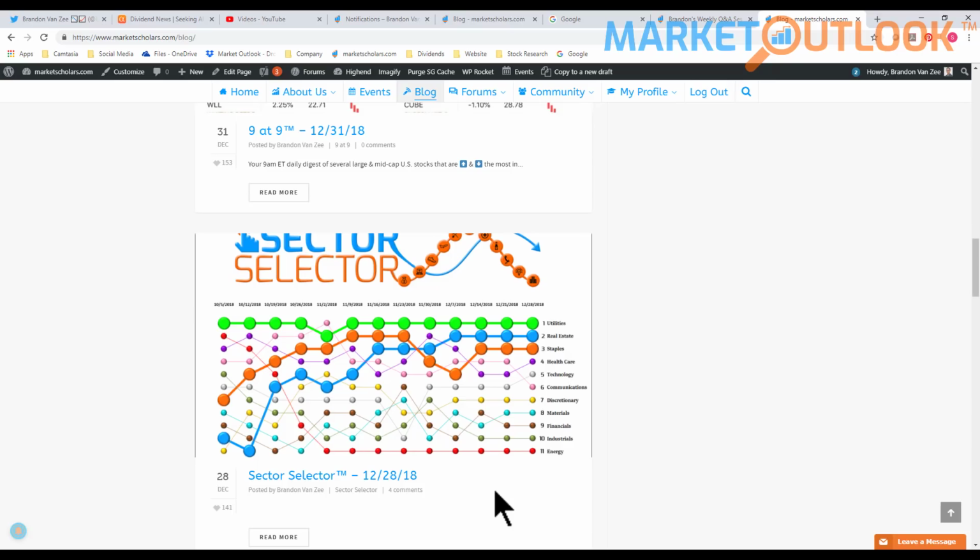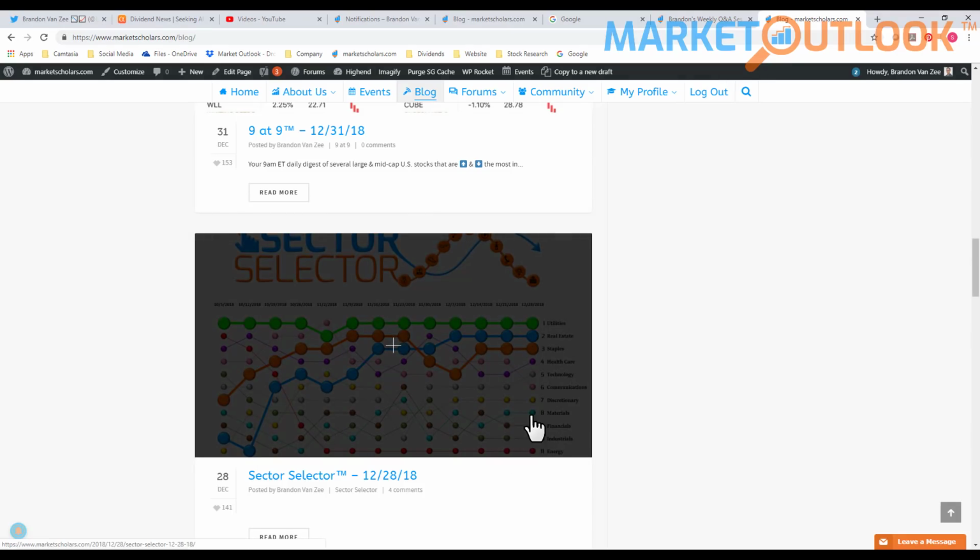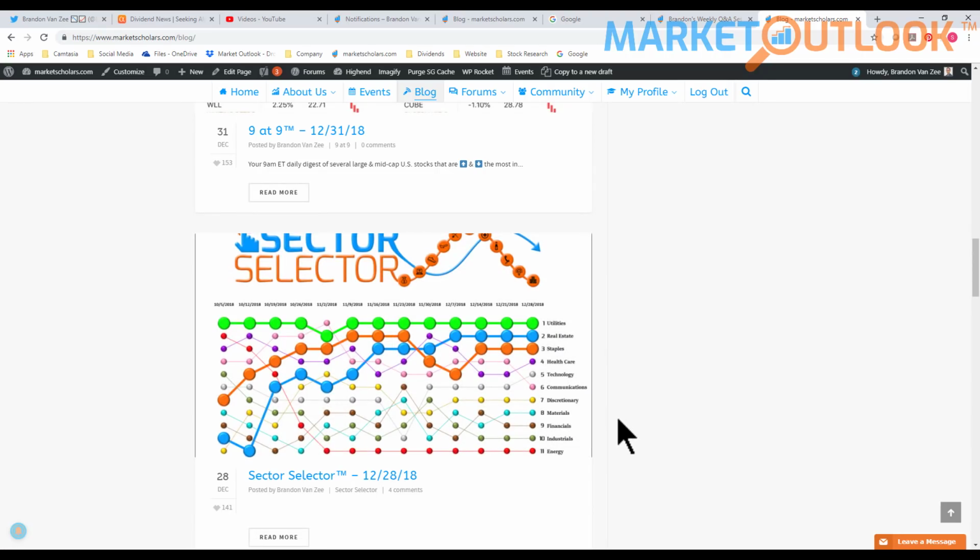While we're over here, since I'm talking about it, I do want to just point out, notice that materials here is ranked 8th in the most recent sector selector. We'll get into the trade idea a little bit later, but I just want you to identify that right now, in the recognition that materials is one of our worst performing sectors at the current juncture.